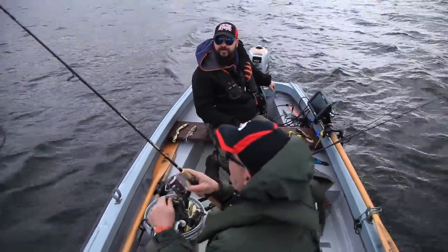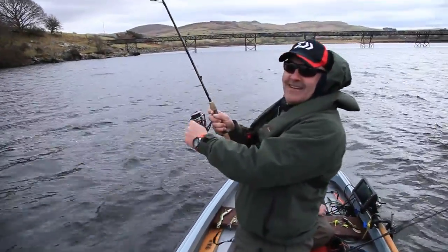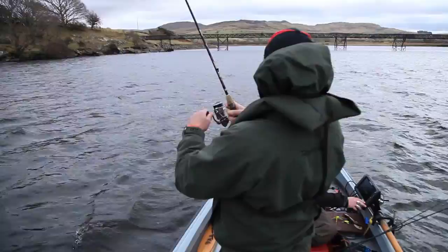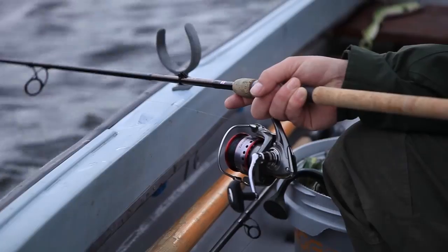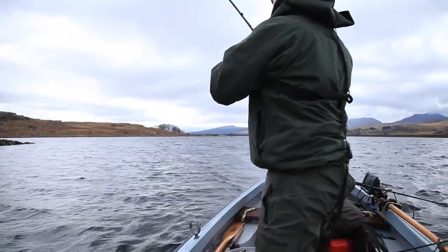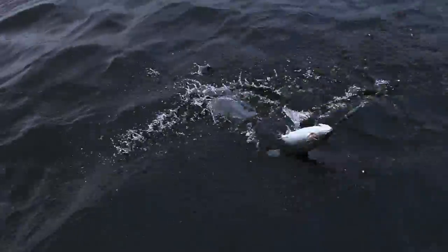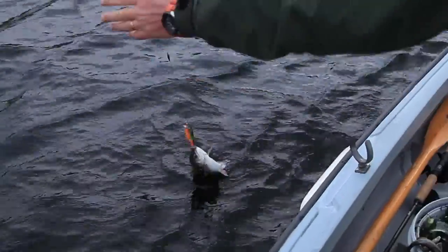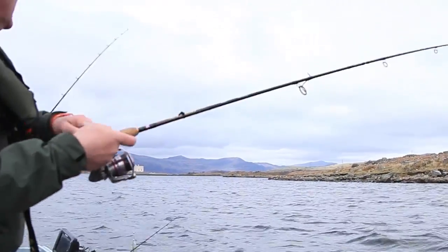Yep, float. Not what we're planning on. Hey, we could use this as bait. It's a nice one as well. Nice fish, mate. Fair play. Here we go. Pike. Well, it's fighting. There we go. It's a nice trout. Can't believe this, another trout.